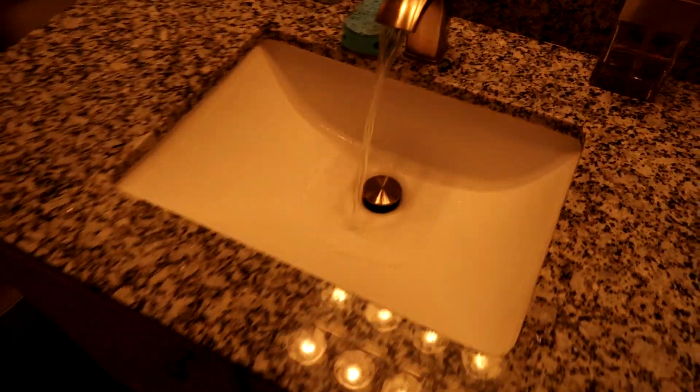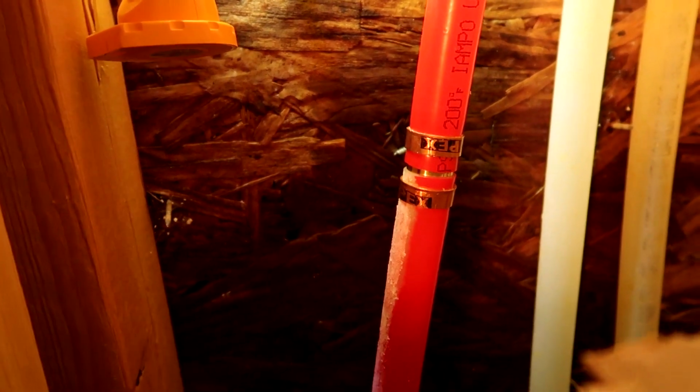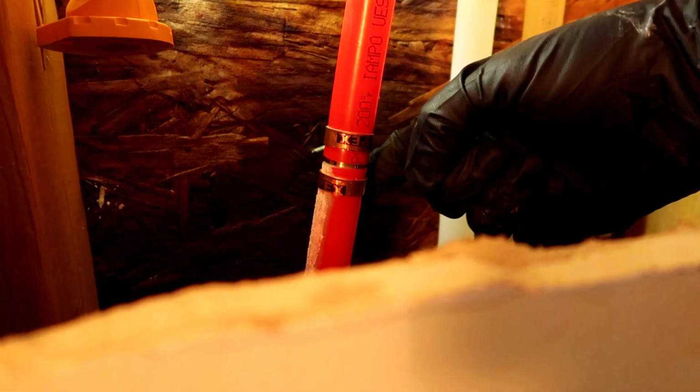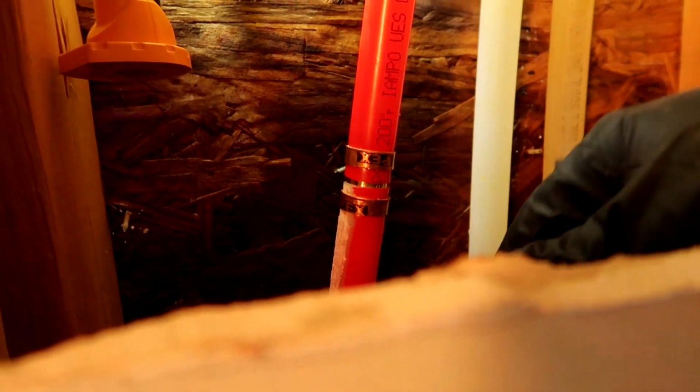Alright, we got the water back on. Let's see. It's not dripping. That's good. Didn't blow apart. That's good. Let's give it the old dry finger test. Just rub it around it. Still dry. Still dry. So that's how I fix them.